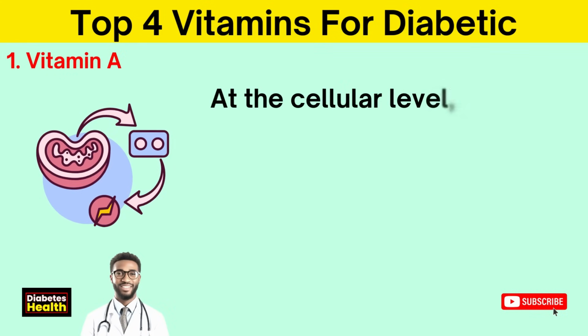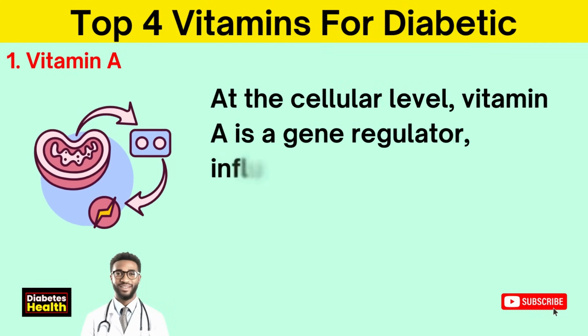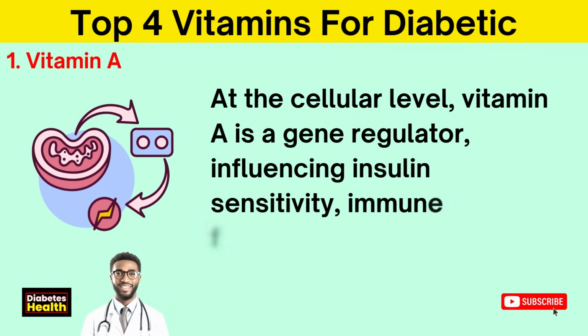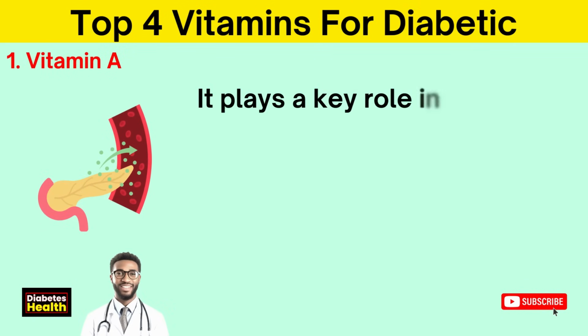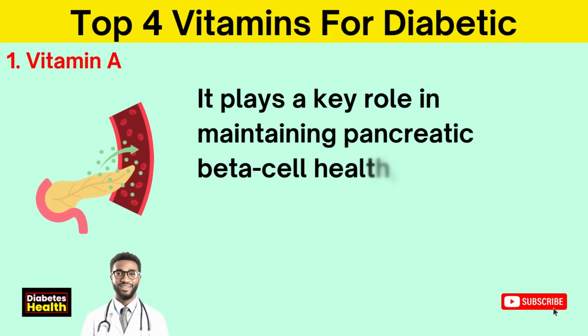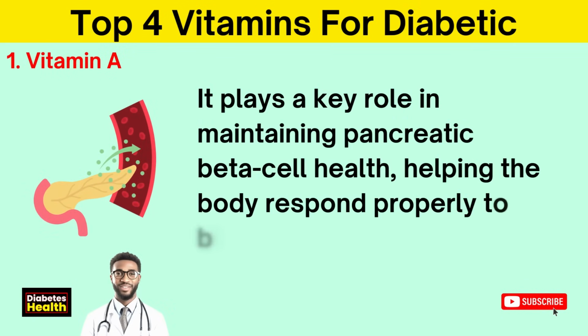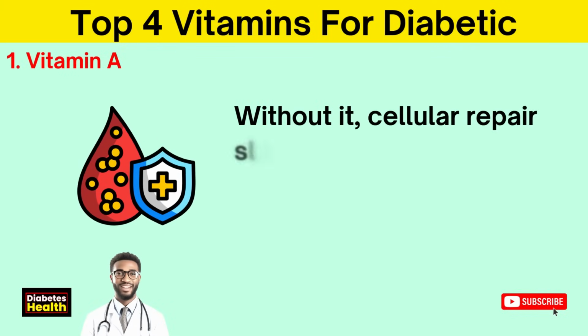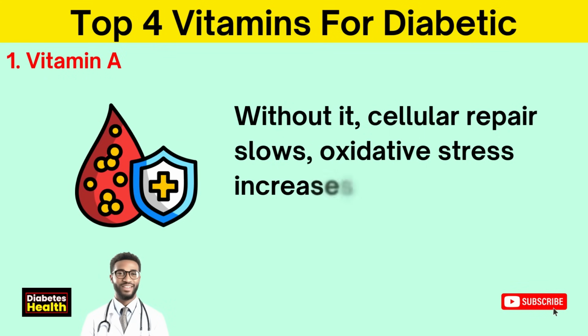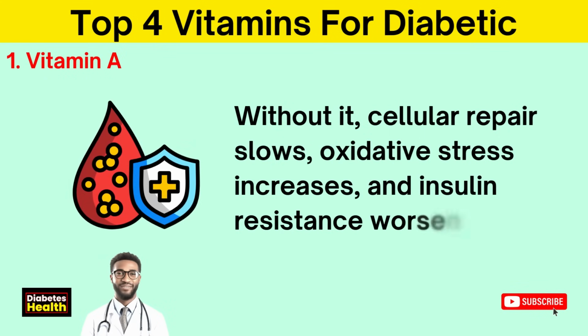At the cellular level, vitamin A is a gene regulator, influencing insulin sensitivity, immune function, and cellular repair. It plays a key role in maintaining pancreatic beta cell health, helping the body respond properly to blood sugar fluctuations. Without it, cellular repair slows, oxidative stress increases, and insulin resistance worsens.